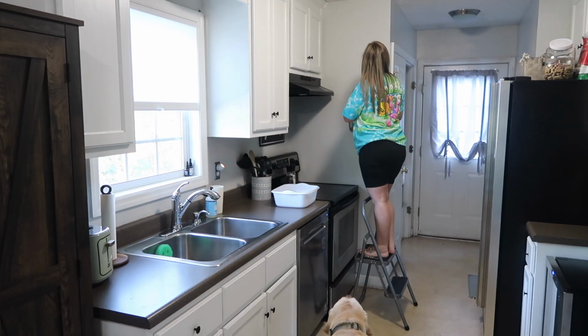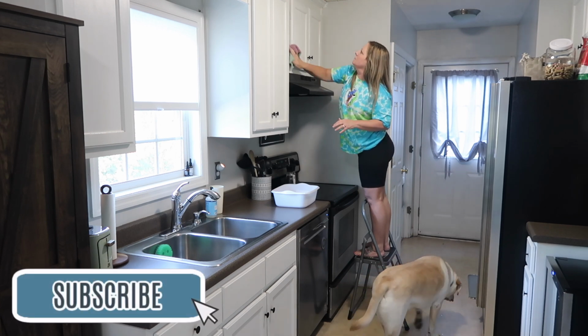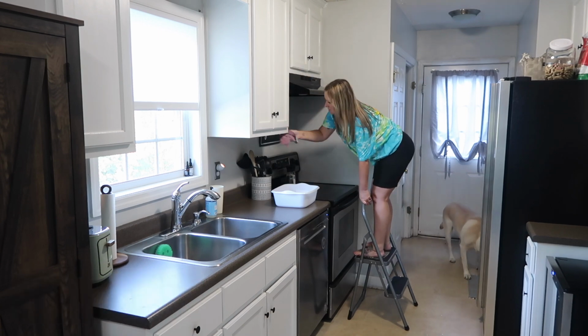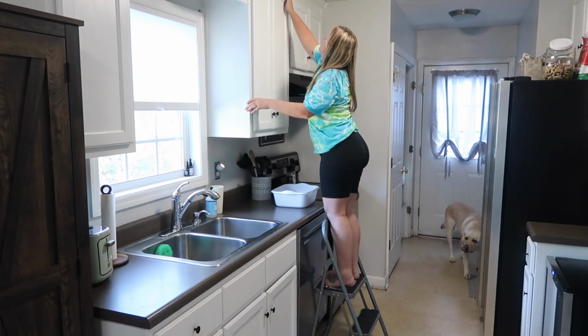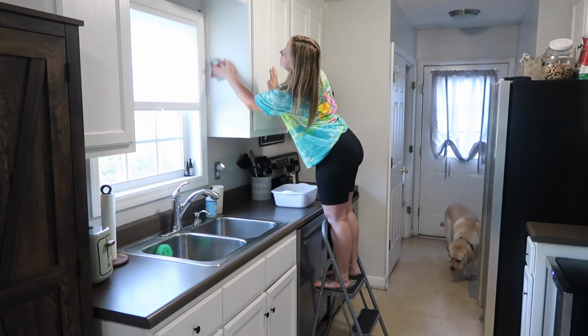So what I figured I would do is get all of my cabinets and everything wiped down in here. I did my walls just a few videos back, and I really needed to do my cabinets. You just don't realize how dirty your cabinets are, whether it be dust or grease or dirt from your fingers or whatever, and I figured this is going to help make everything smell really nice in here and just nice and clean. So that's what I wanted to do.